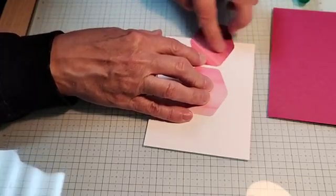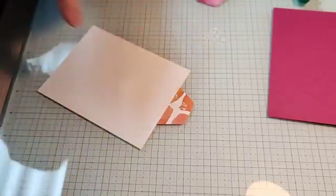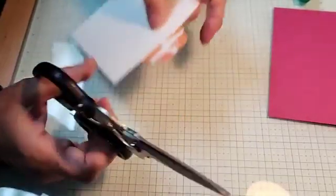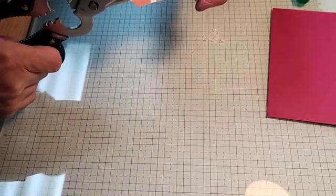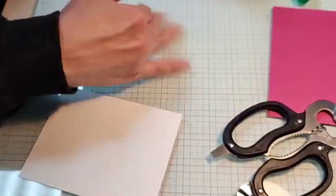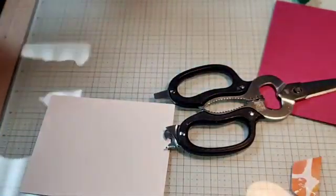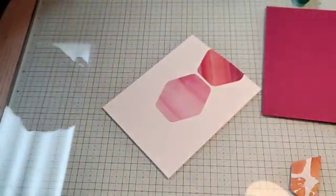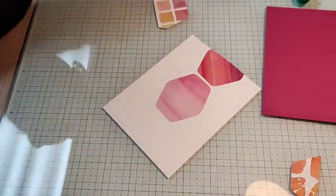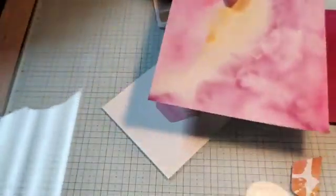And I think I just got adhesive on here. I did. I'm going to use my adhesive scissors right away to trim this off, which I was going to do later. We're going to clean that up. I'm going to save this because I might need that to fill in the rest of my card. So you just punch and layer on there. Let's see what else. Oh, this is pretty. I like that. It looks like clouds. Isn't that funny?